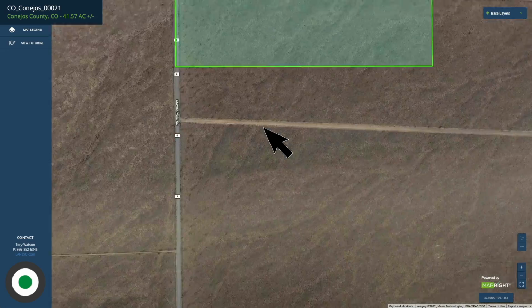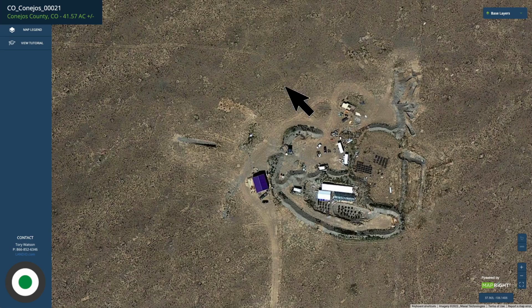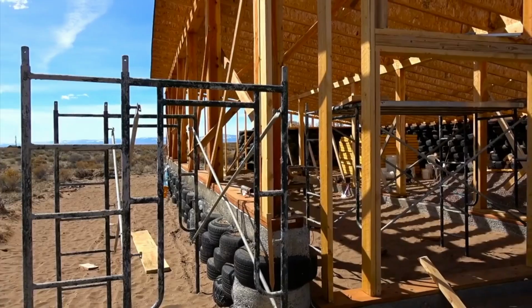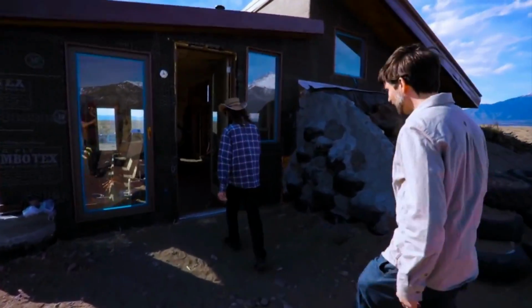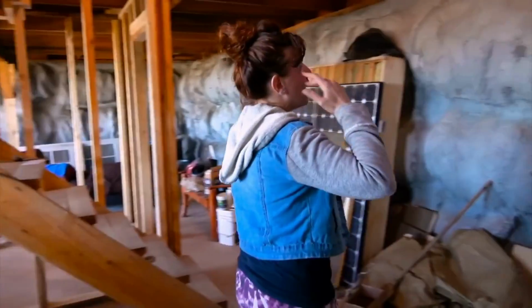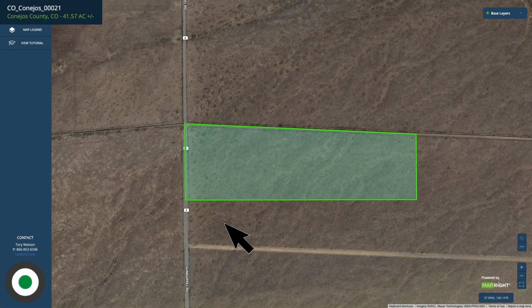If we look just to the south, you'll see this landowner right here appears to have what looks like an earthship. If you're not familiar with an earthship, we toured 4 different earthships at different stages of construction. They were all in southern Colorado. We'll provide that video at the end of this property presentation and also include a link to the video within the description below.